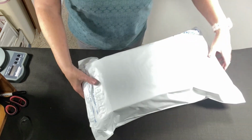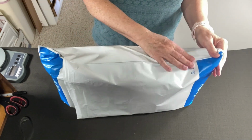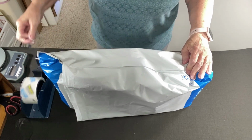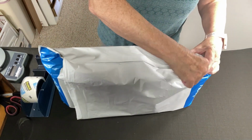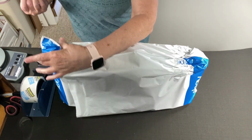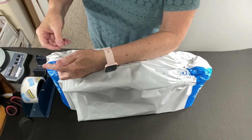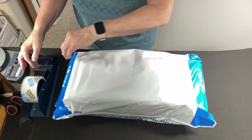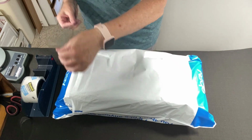And I am going to tape these corners down because I don't want to be charged for oversized just because the corners stick out. So this is when I go to my regular packing tape. And this is just Scotch Heavy Duty. I got to tape this down.